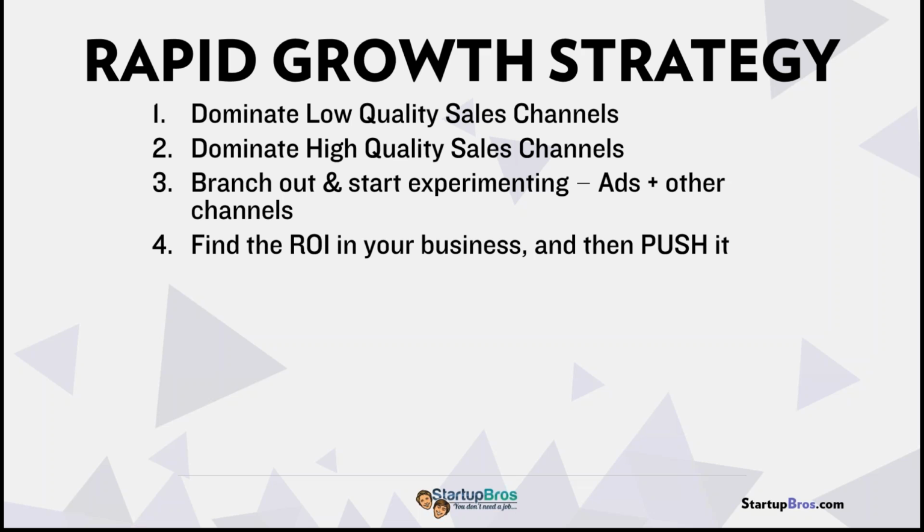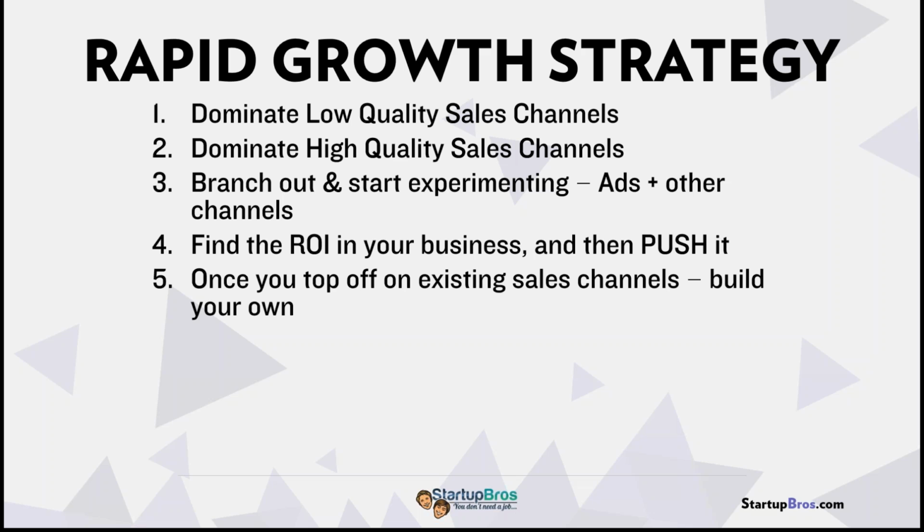So once you get the business foundation up and running, you're going to want to start taking all these ideas and plugging them into your business, different ads, different sales channels, and really trying to find the ROI in your business, the return on investment. And once you find those areas that you can invest in and see a constant return, then you just push them, right? You scale up what works, stop doing what doesn't work, and you just kill it. And this is where real businesses just start building themselves.